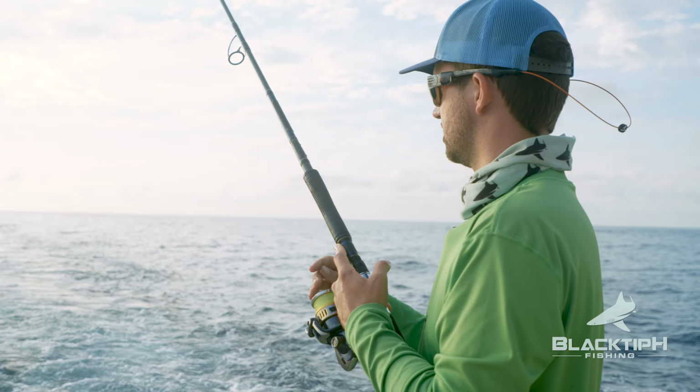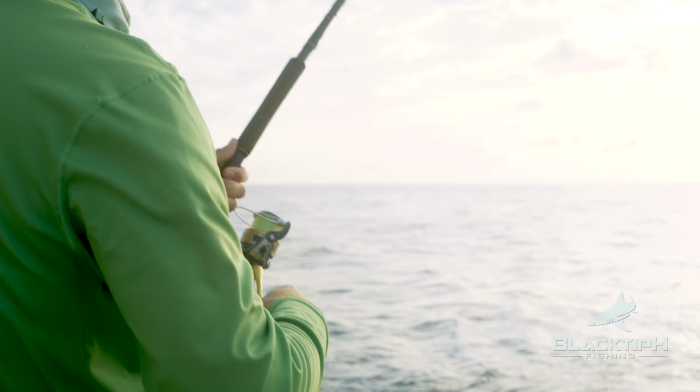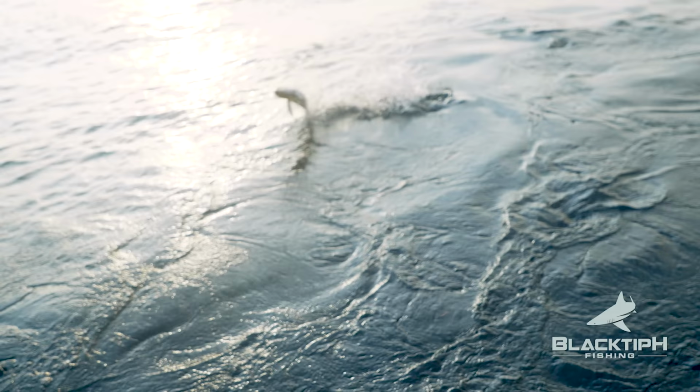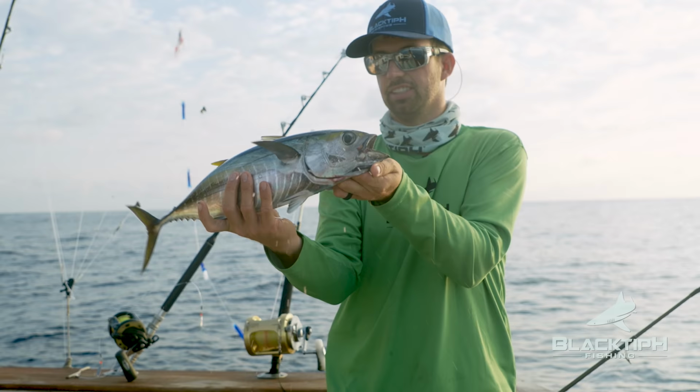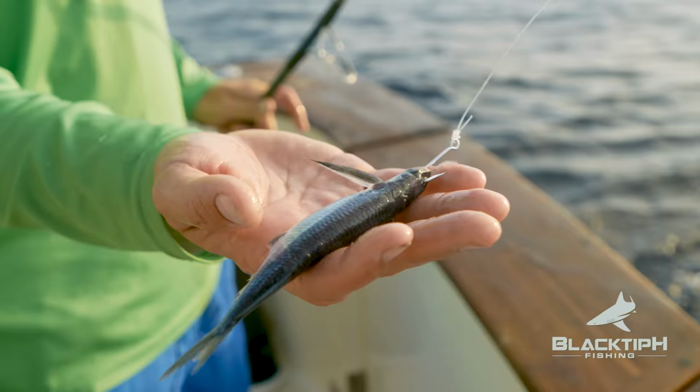Oh, got a bite. There we go, fish on. He's smoking me. Still going. Oh, yeah. Another yellowfin tuna. Out here, there's billions of these things. Billions. But, you know, back home, you catch these and you're like, it's a good day. Oh, all right, buddy, okay. Let you go. Yeah. All right, next bait out.